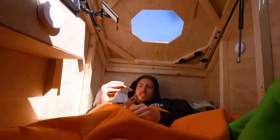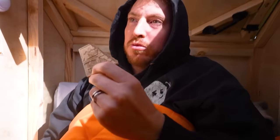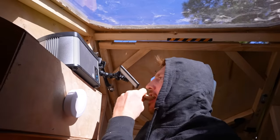What the heck is this? Is it a block of chocolate? Oh, it looks kind of weird. Mmm. Why does it sound so crunchy? It's probably frozen a little bit. Whoa, I can taste the coffee. This is insane. It's like having a coffee in the morning. Good? Mmm.